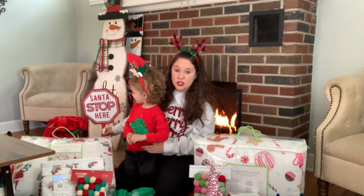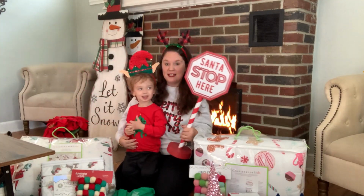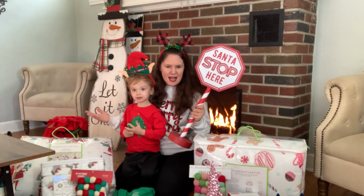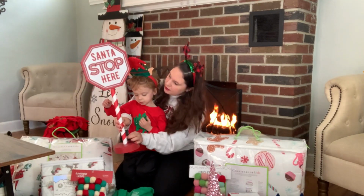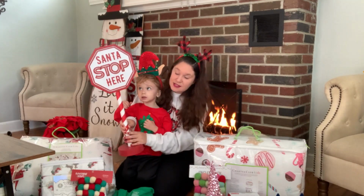All right, first I'm gonna show you some of the stuff I got from Michael's. We got this really cute Santa's stop here, little stop sign thing. This is gonna go on our front porch. It lights up. I don't know if the button works anymore. Let me see. Oh yeah, see? It lights up. You can see how it lights up. This is gonna go on our front porch.